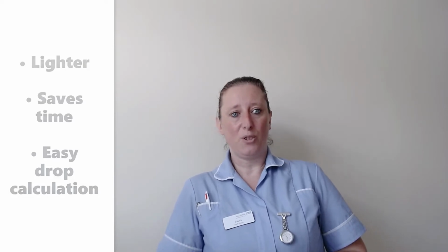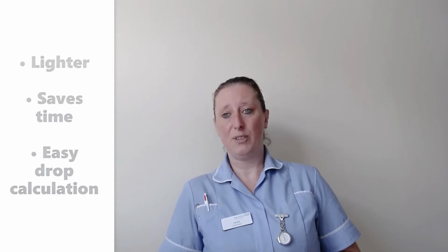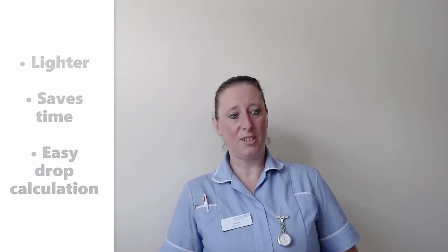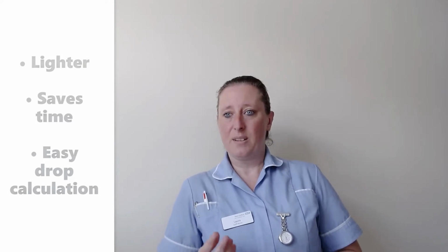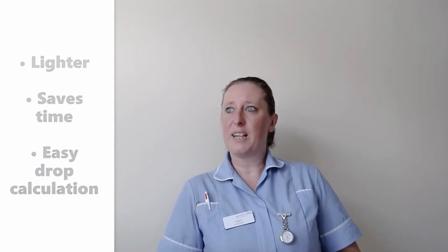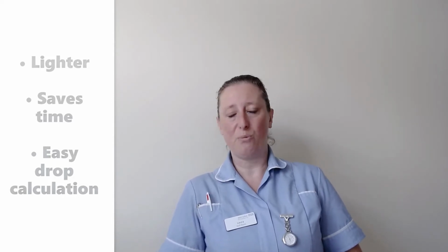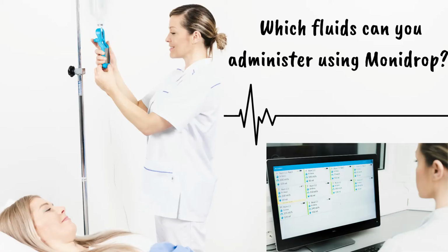We find it also very useful for calculating drops. As a reasonably newly qualified nurse, I find that when you're using the gravity feed, you have to use the Dosiflow to calculate the drops, and if you're just guessing, it's quite difficult for someone like me. Whereas with the Monidrop, I can use that to get within the range, and it works perfectly, I find.